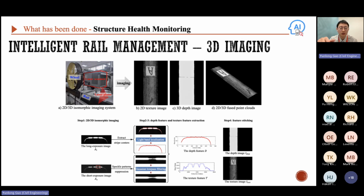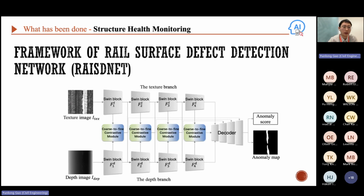But there is a registration problem because there are two cameras. The two images couldn't register with each other with very high accuracy. So with only one camera, in one exposure time, we got two images, and they can register with each other at pixel level. So that means really high accuracy. So we get this 3D image, and then we develop a machine learning model to analyze, to identify the defects on the rail.